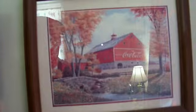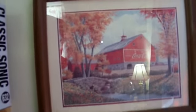And if you ask what started the whole obsession with Coca-Cola, I'm going to be frank and honest with you. This is the first piece of my Coca-Cola collection. This is what started it all. Was this barn, this beautiful picture of a Coca-Cola barn. And I love this picture so much. It's what started it all.